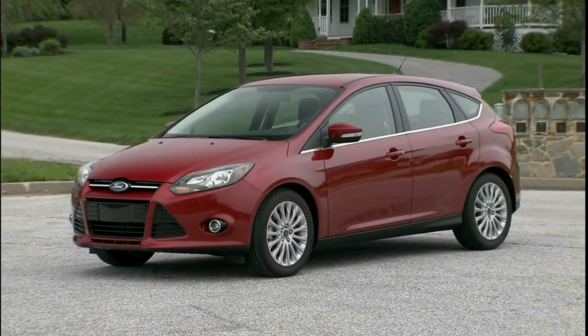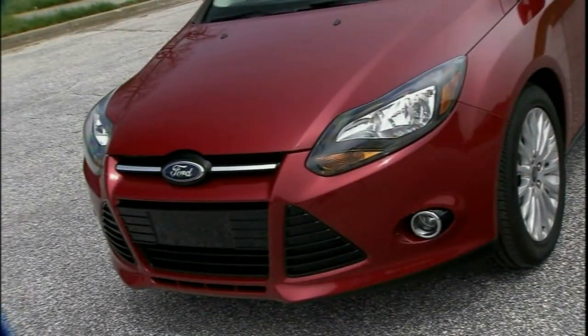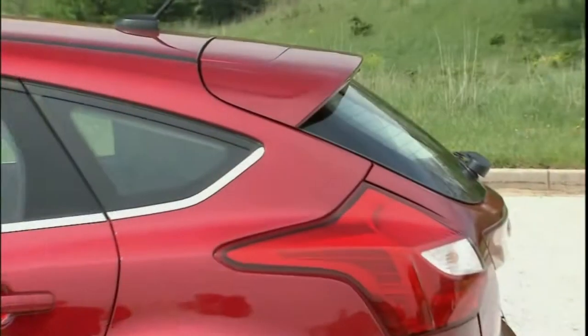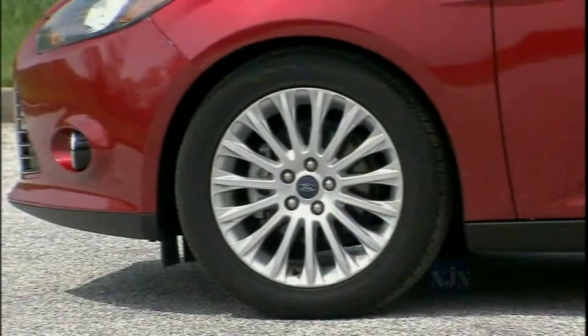Between the two body styles, we much prefer the Euro look of the 5-door and the additional room it provides. Our red candy metallic hatchback really shows the aggressive new styling of Focus, much better than the somewhat blander 4-door.